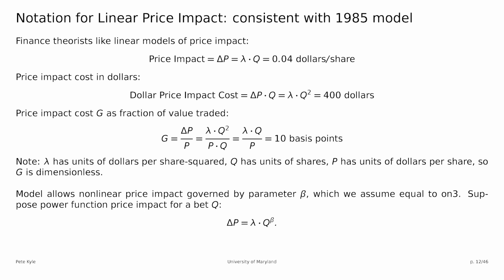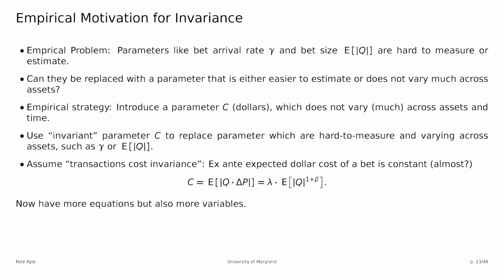My 85 paper has linear price impact, so we will think of a linear price impact model here, even though I've got this exponent beta that you see at the bottom of the slide. The intuition for all of this invariance idea is that orders come into the market and are shredded into little pieces, or they're executed in little chunks.